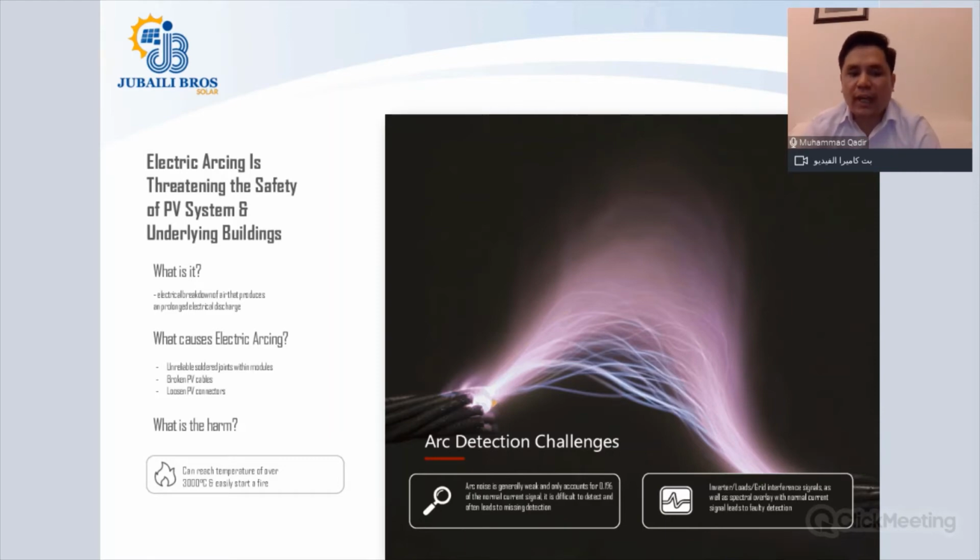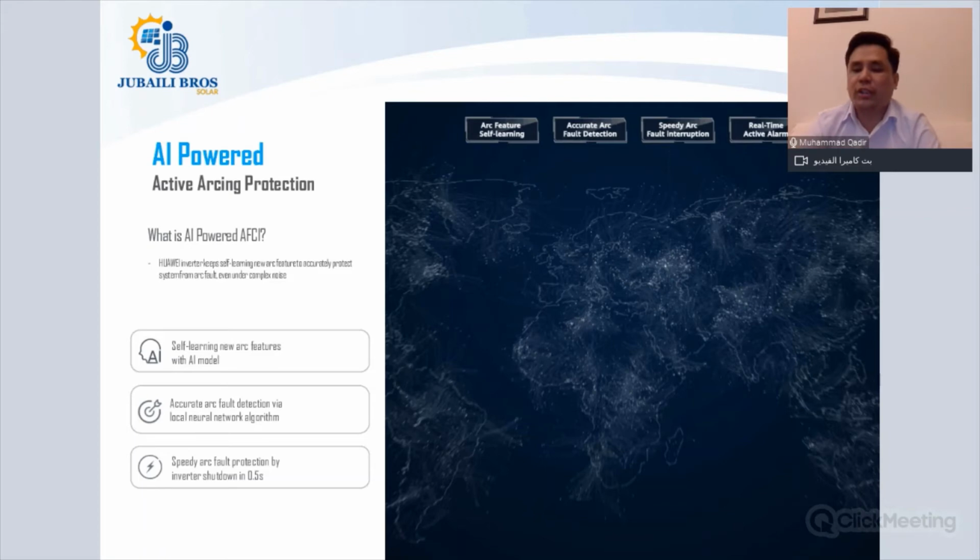So Huawei inverters have this as a built-in feature, and when arcing happens in a particular string, it is sensed by the frequency in the DC cable line. There is a huge database inside the Huawei inverter firmware, which is cross-checked with that data through an artificial intelligence powered algorithm, in order to check whether the high frequency signal coming from the DC cable corresponds to an arc fault or not. And with very high accuracy, it will tell you that yes, this is an arcing issue in your string, a major alarm will be raised, and your inverter will be stopped.